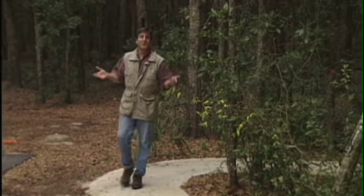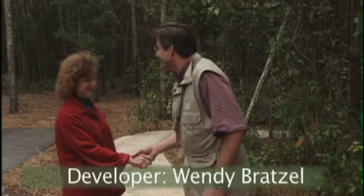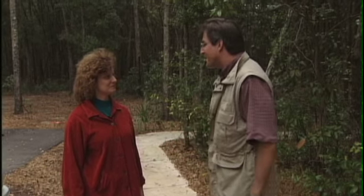Here we are in a new community called Madera in Gainesville, Florida. Just starting out, the developer Green Trust has done many things for wildlife. Wendy. Hey Mark. How's it going? Just fine. You know, I just love this layout. There's lots of trees here. Can you tell me some of the other things you've been doing to benefit wildlife and create wildlife habitat?